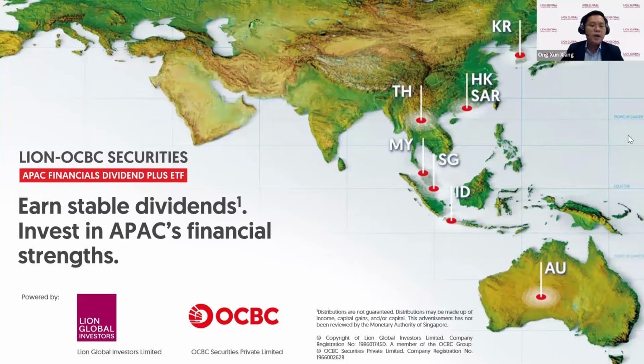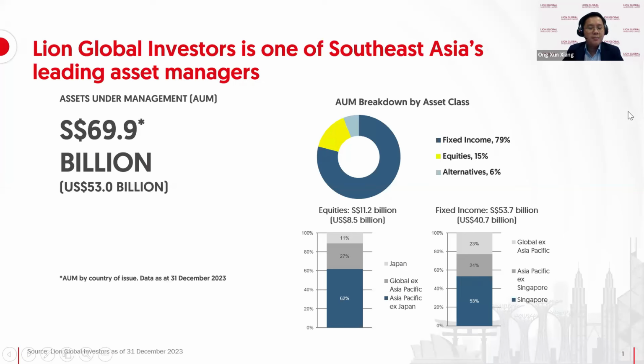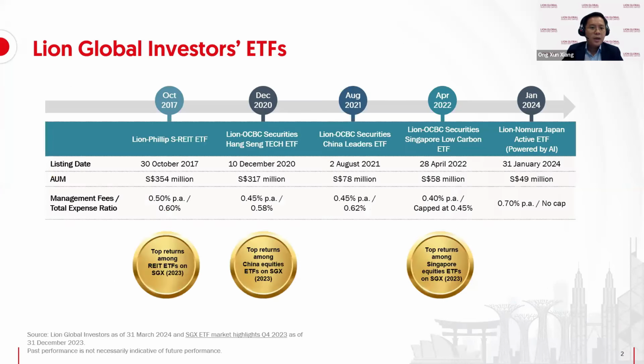LGI is one of Southeast Asia's leading asset managers, and today we manage around 71 billion Singapore dollars of assets for our clients. Here are our ETFs. We started our ETF journey back in October 2017, where we partnered with Phillip to launch our S-REIT ETF. Since then, between December 2020 and April 2022, within 18 months, we launched 3 ETFs. This translates to roughly 1 ETF for every 6 months.